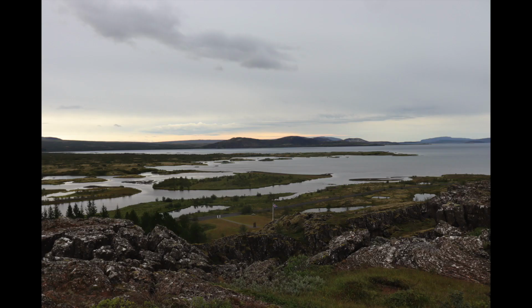Located within the park is a lake. It's actually Iceland's largest lake, and it is Lake Thingvallavatn. And I know, yeah, my Icelandic is terrible.